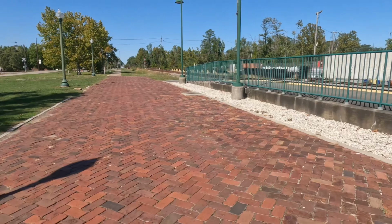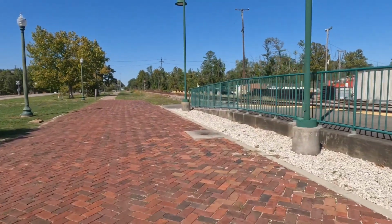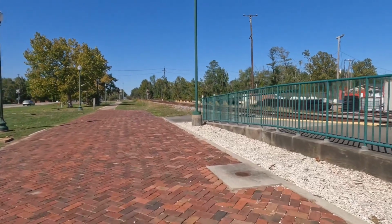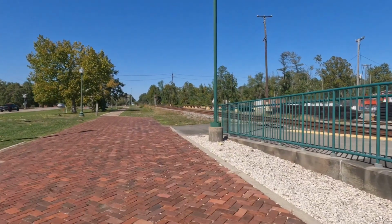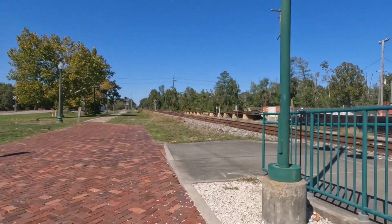Today I'm going to be catching the northbound. Like actually catching it, like getting on. So yeah, today I'm going to be riding up to Brookhaven, Mississippi. So yeah, I'll get to you when the train arrives.